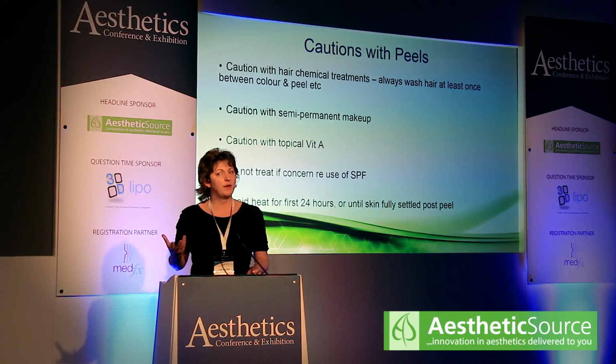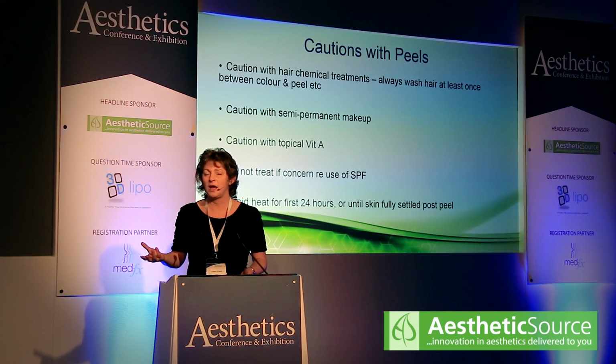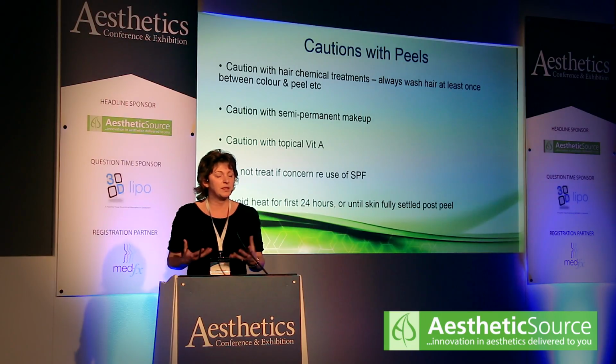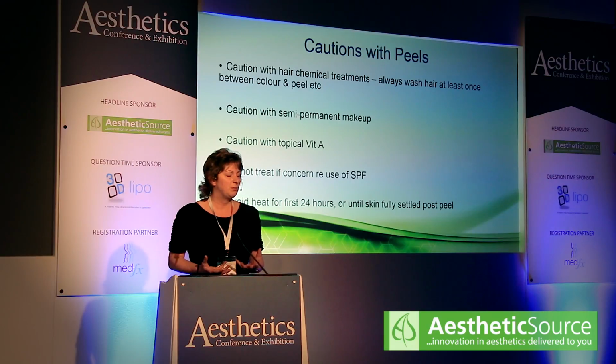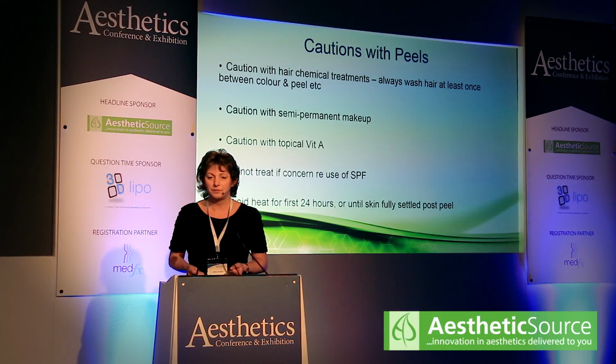And likewise, if they have their peel done and then they're going off to have their hair coloured, they will still have chemicals on their skin. You don't want to be putting hair colours or perming chemicals onto your patient's skin. They don't want to be doing that immediately after a peel.